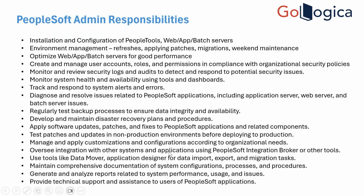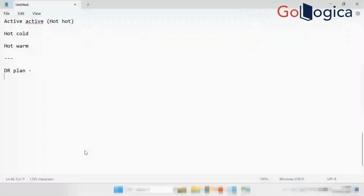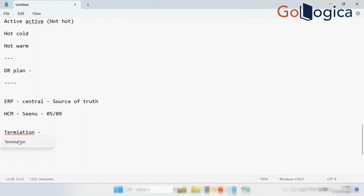So PeopleSoft is an ERP. Now what generally happens is ERP would act as a central database. It acts as a source of truth. So for example, if you have the HCM application, PeopleSoft HCM, and say an employee was hired on 5th of September, and then you have your resignation application, termination and resignation, which is built on some other technology. From where will the termination application come to know when Sinu joined? It would come to know from the HCM application. It would send a request to HCM saying, give me the joining date of this employee, and it would get the detail from here. So ERP is a central database which most probably acts as a single source of truth for any organization.